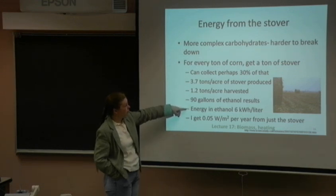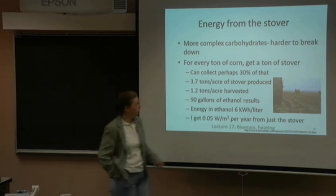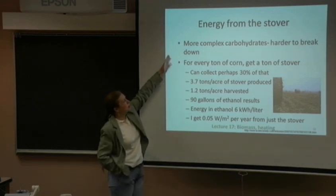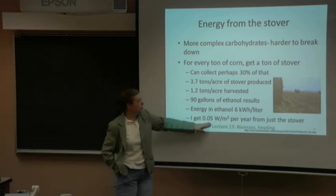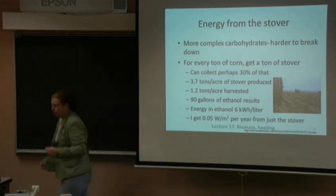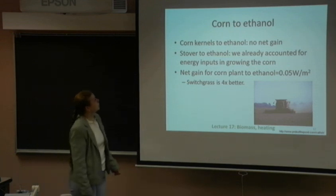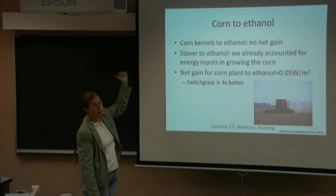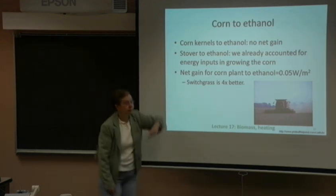Energy in ethanol is 6 kilowatt hours per liter. It's not as high as gasoline. So when I worked that out, I got 0.05 watts per square meter from just the stover. Earlier in the course, I said that it was pretty much a wash producing ethanol from corn, but if you also include the stover, you get just a tiny bit of boost. Nothing like what Brazil gets out of sugarcane. Corn kernels to ethanol, no net gain. Stover to ethanol, we already counted the energy inputs in growing the corn, so that 0.05 is now a bonus. But switchgrass is 4 times better.